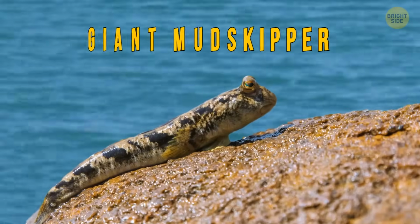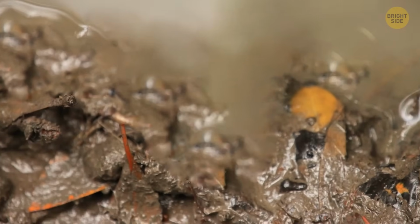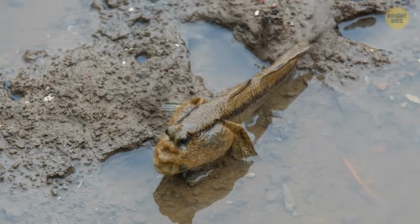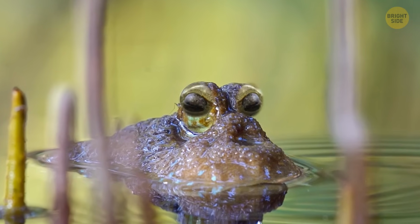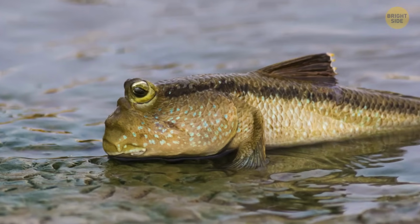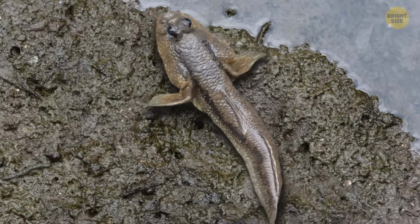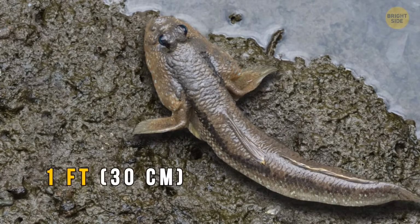The giant mud skipper lives throughout Southeast Asia and surprisingly can outrun a human if needed, for a little while at least. They love muddy water, so they mostly hang out near shorelines. What makes these fish unique is that they spend most of their time out of the water. Although they only grow to about 1 foot long, they can jump about 2 feet.